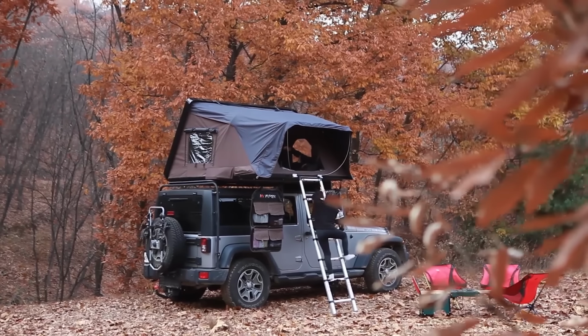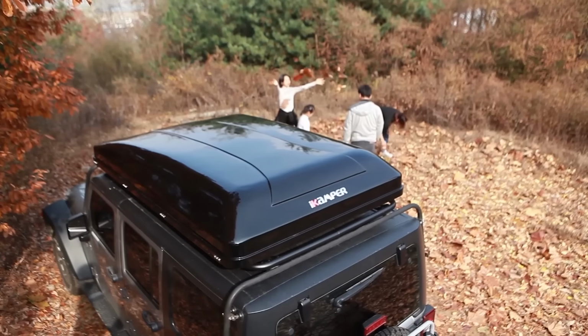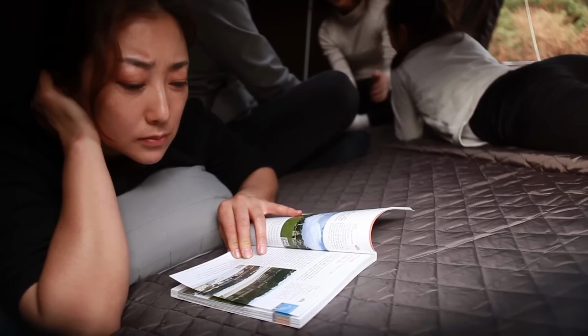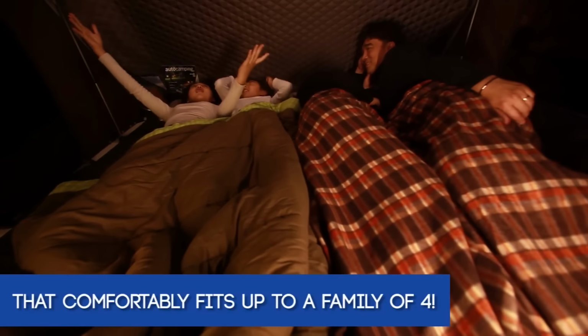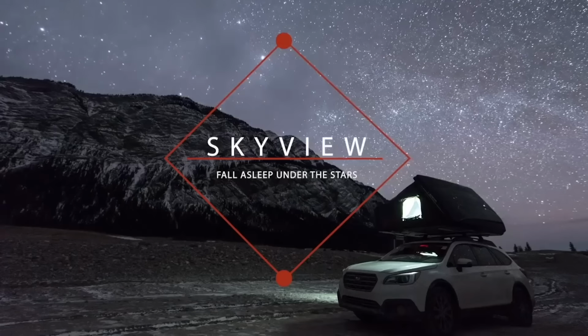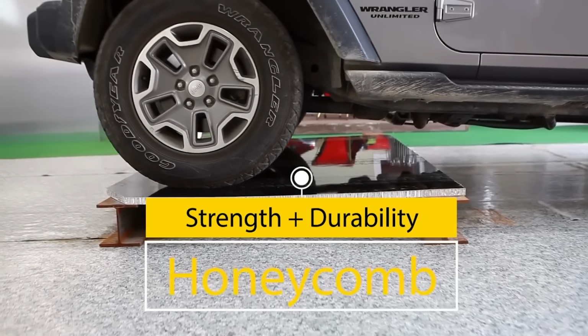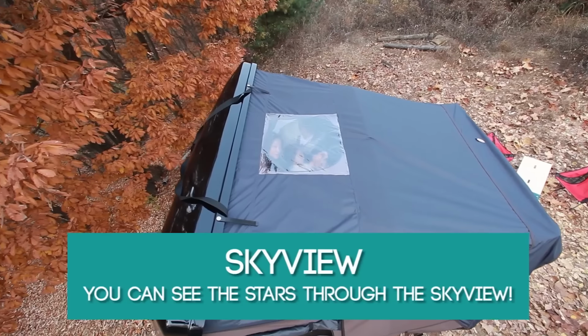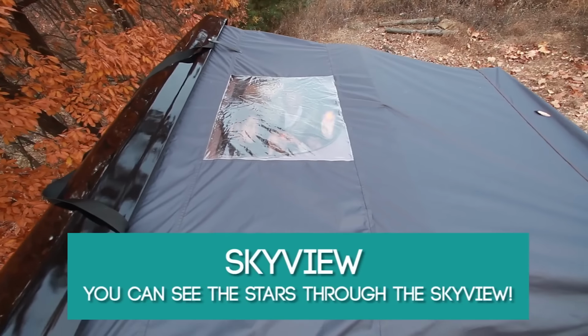The manufacturer offers 2 models, differing in the finishing material. The first option is suitable for camping in warm weather, and the second will protect you against frost, even in winter. You can fit a king-size mattress inside, designed for 2 adults or a family of 2 parents and 2 children. It's noteworthy that the SKYCAMP can be installed on almost any car.